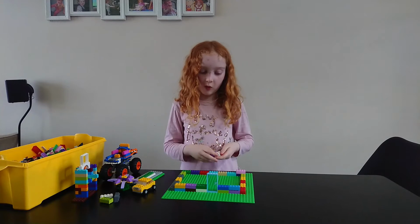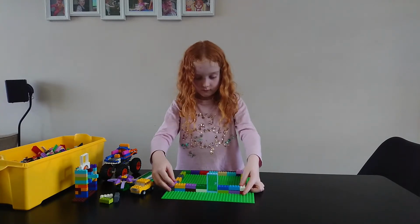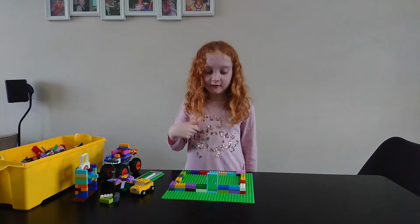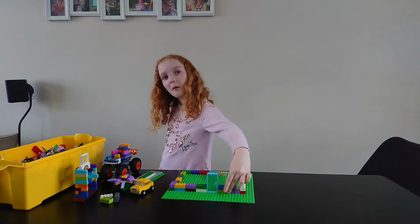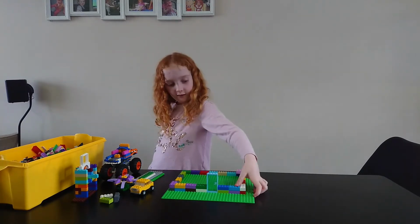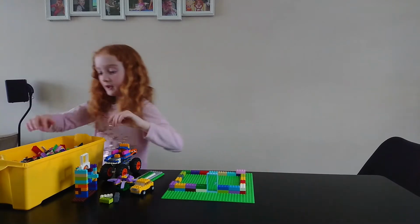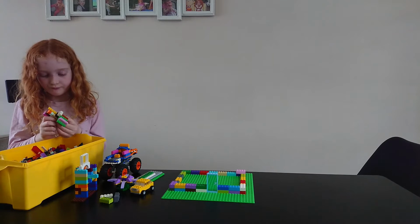Next time I'll do it smaller. And another pattern. And another. What? Why did that just pop off? Wait, my finger just moved that, didn't it? Yep. My finger moved that one.